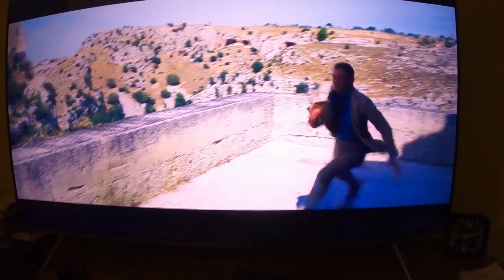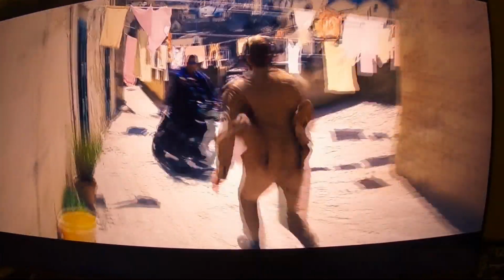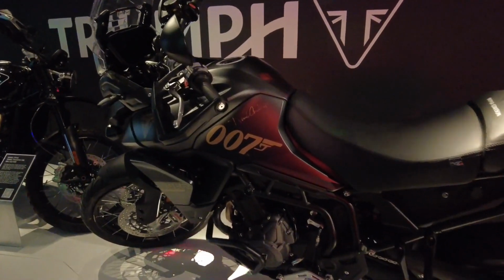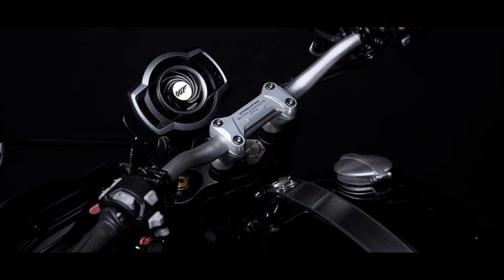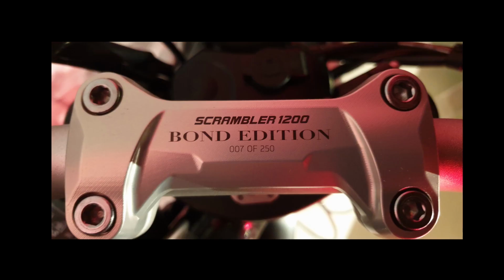At the time of making his fifth and last film, No Time to Die, Daniel bought two bikes, the Tiger 900 and the 1200 Scrambler. So what's also unique about these two bikes is that he signed them both on both sides of the bike. And obviously it's going to come with the documentation of one previous owner, Daniel Craig. And on the bike, on the handlebars, as with the other 249 of each of those models, is the make and model. It's like a billeted stamp on the handlebars. The make and model and which number it is off the production line of those 250.